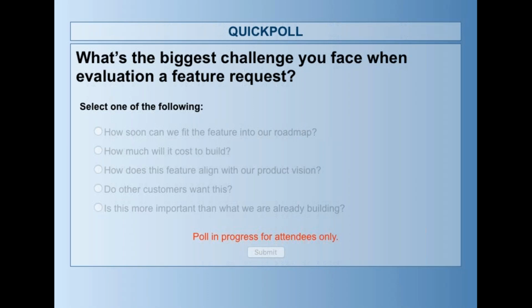Only pick one. There might be multiple things here that you come up against, but really we're looking for what is the biggest challenge. Is it where does it fit in the roadmap? How much is it going to cost to build? How does it align with our current vision? How many customers want this? And is it more important than what we're already building? I'm sure those are all common things that everyone is facing.